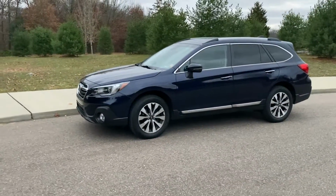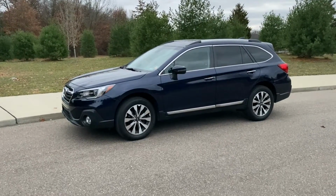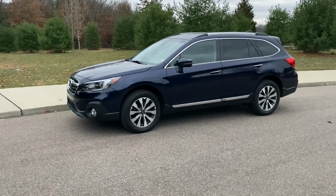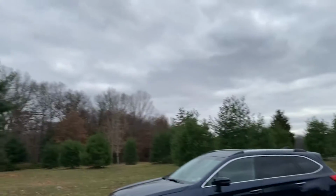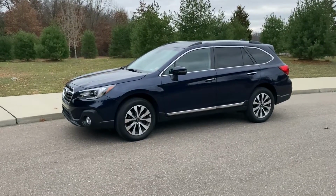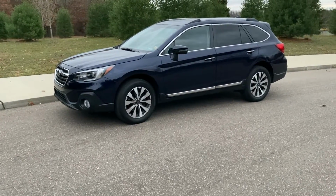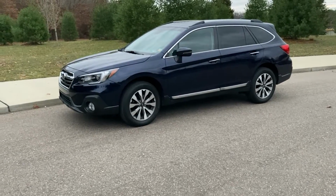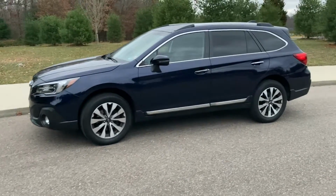Hi everyone. I'm here with a 2018 Subaru Outback, and this is my fiance's new car. This replaces the 2011 Jetta, and sorry it's a little gray and a little dark out. The sun's setting a lot earlier now, but I just wanted to go around the car and show you a little bit of what it looks like and how it drives, just give you my first impressions on it.